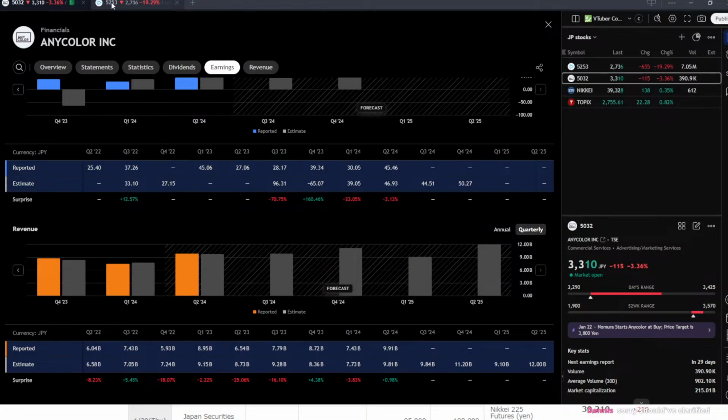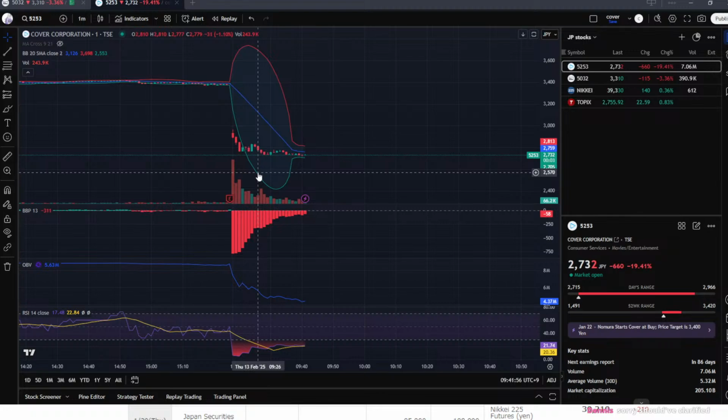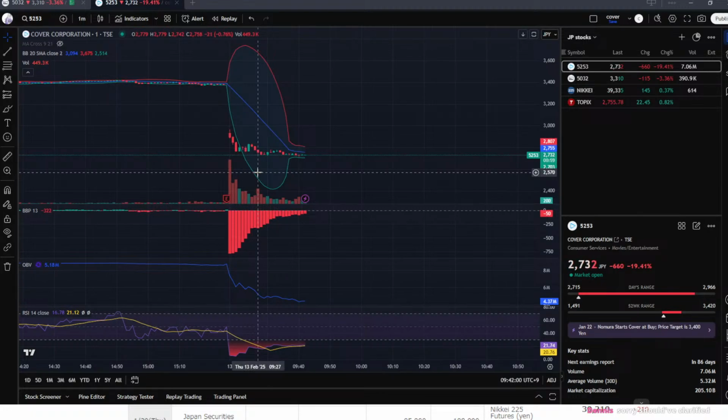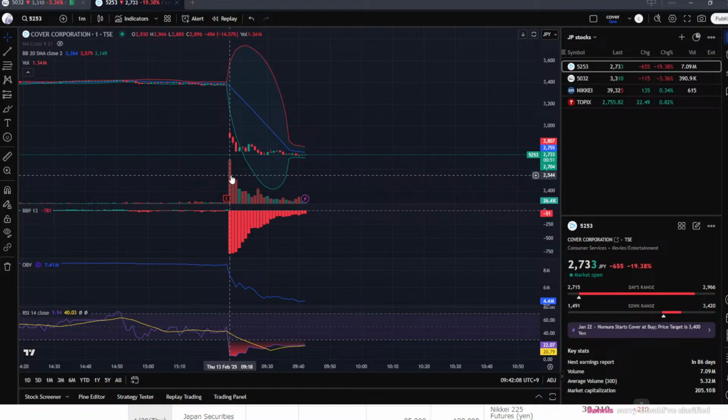And so that's why we end up seeing any color continue to go up, whereas Cover Corporation, right now they're going down, and it's not because Cover failed. It's because they were heavily overpriced. This is the reason why they delayed the start of trading for Cover Corp.